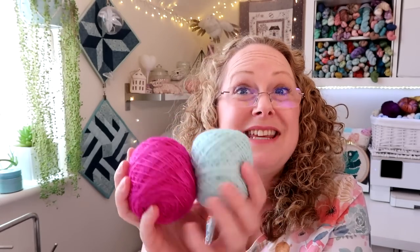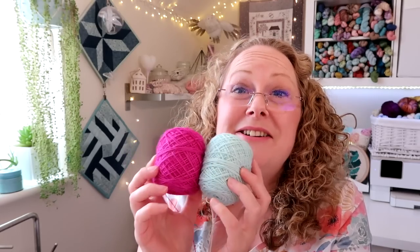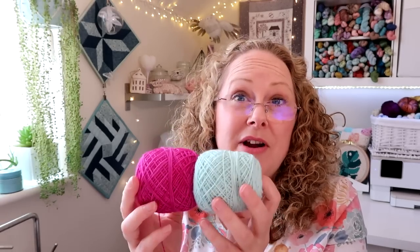So the two colours that I've used are my own hand-dyed yarn, and I dyed these up especially for the sock along. This is the Paradise colourway, and I just love these colours together. It's so lovely and bright. I'm thinking maybe I should make a shawl in these colours as well. I absolutely love them. So this is a fingering weight yarn in a merino and nylon base.